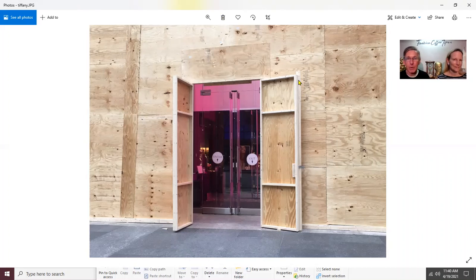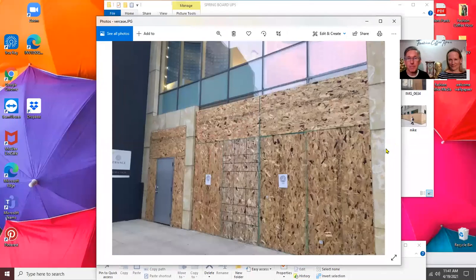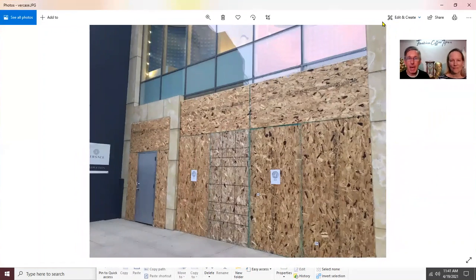And I do like their plywood doors. They're nicely structured. They've got dimension. They look stable and sturdy. And it makes you want to walk through the portal. And this was a bad example where they didn't go all the way up, what Marcy was talking about. This is the Gianni Versace store on Rush Street. And it just irked me to no end.